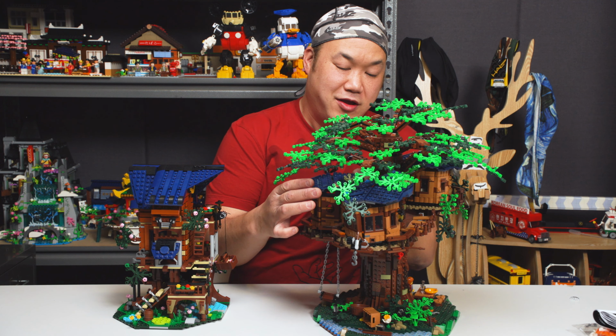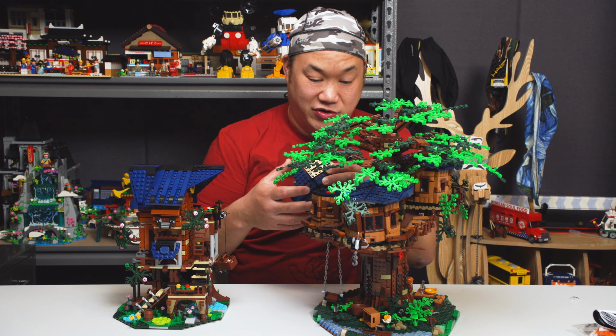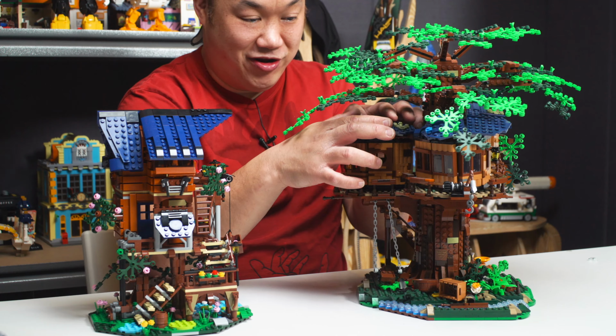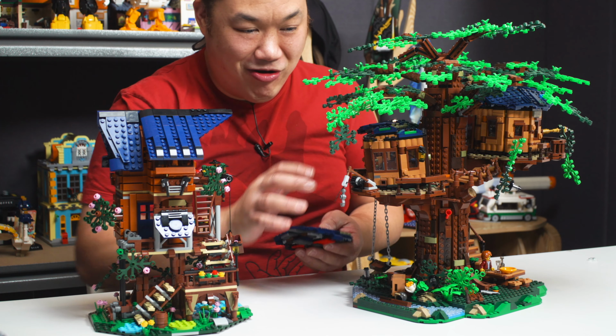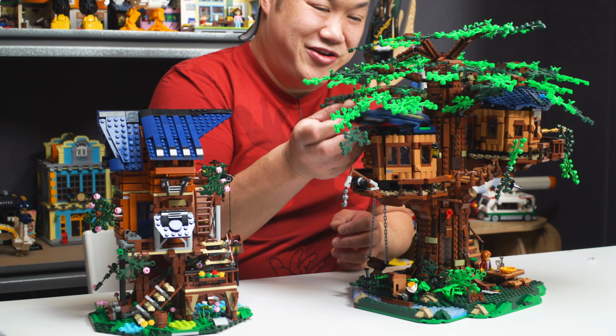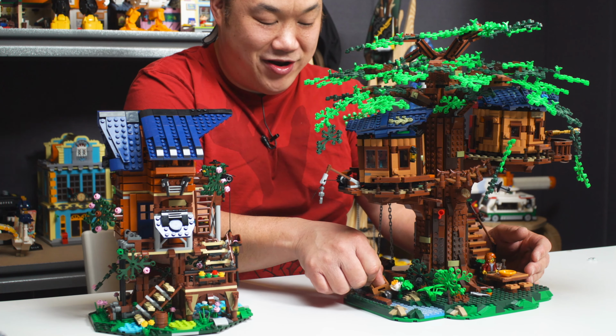Okay, so this is the other treehouse, but my son Tyler came into my office while I was working, and he completely obliterated and destroyed this thing. So it's not in the greatest shape right now. Oh, even the bedroom came off. Yeah, I'll fix this all up later. Shove this there. What did he do to my stuff, man?